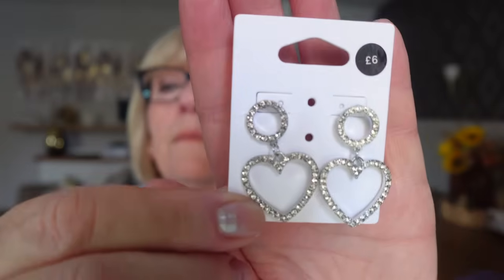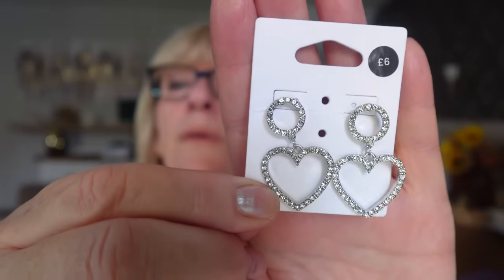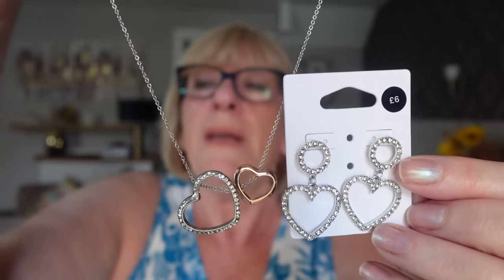And to go with that, I found these little earrings. You know, they're hearts, but if you can see what they're like, the little stones. So we don't just throw this stuff together, you know. It might look like it sometimes. So if you see what I mean, they kind of go together a bit. But if they don't, I'll just wear them separately.